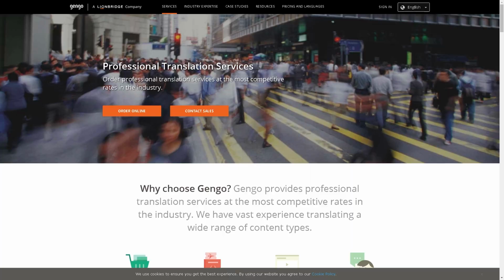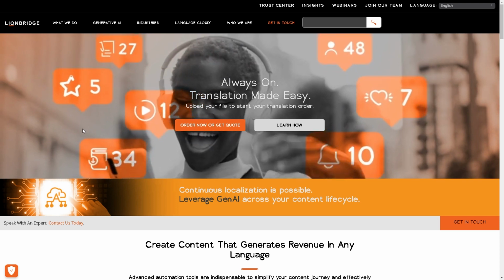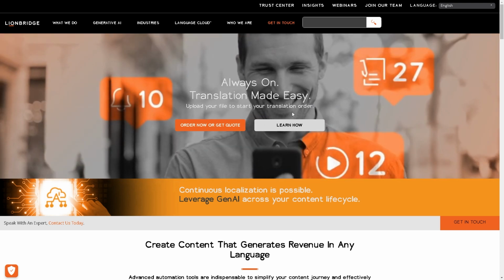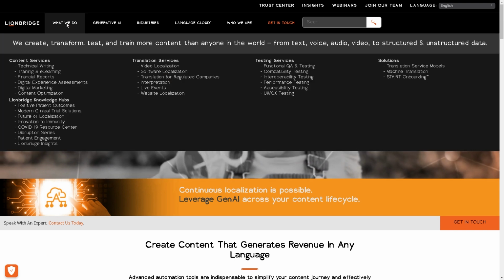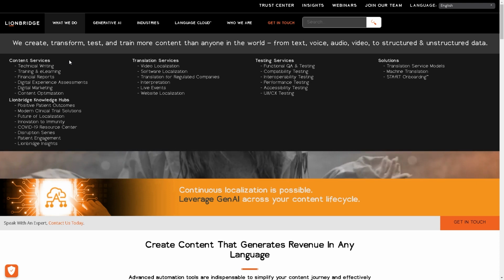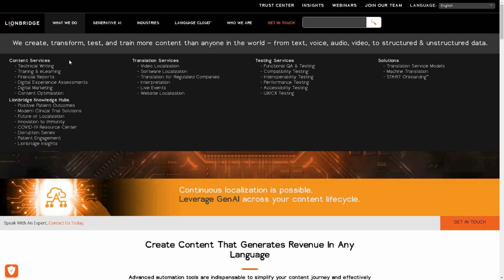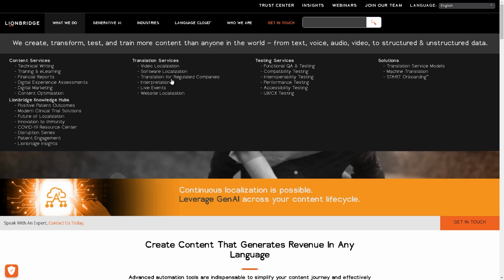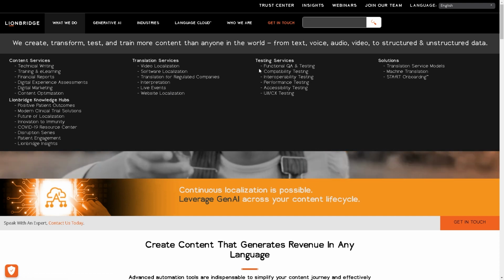Okay, and then now speaking of Lionbridge, basically Lionbridge provides data labeling services for machine learning and AI companies. Now, they often recruit remote workers for tasks such as image annotation, text categorization, and speech data collection. Now, when you click here, these are the services that they offer, from content services like technical learning, training and e-learning, financial reports, digital experience assessments, from digital marketing and content optimization, from translation services such as video localization, software localization, interpretation, live events, and website localization. So they also offer testing services and solutions.